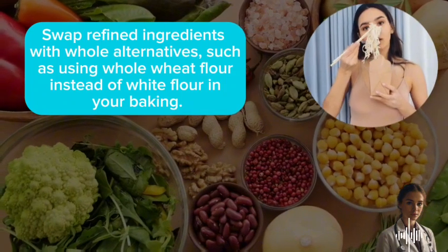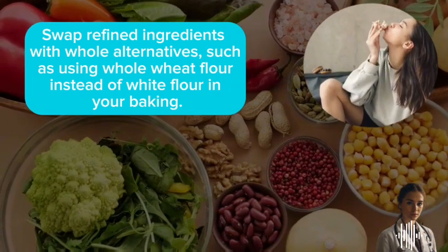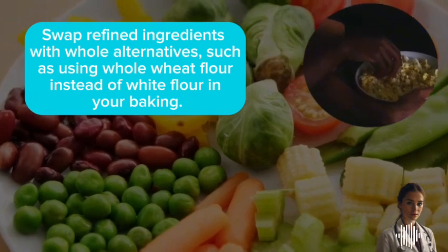7. Homemade sauces and dressings. Show how making your own sauces and dressings at home can significantly reduce hidden sugars, unhealthy fats, and preservatives. Provide simple recipes for homemade options.